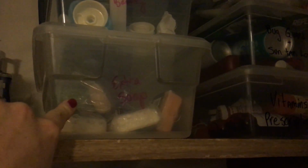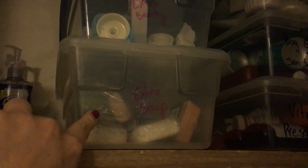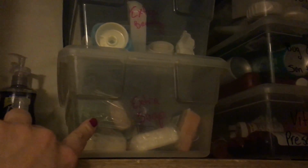Went through and did, I have my extra beauty stuff. So like if I get a 2-pack of deodorant, the extra one will go in there. Extra soap, which we must have pared down a lot of soap. Soap that we just didn't like. I mean, we're not going to use. So it was just sitting there. May as well donate it and get it to somebody that loves it. Okay, extra toothpaste. I've got 1 thing of travel items. I used to have 3 boxes, and we don't travel that much. So I pared that down. Bug spray and suntan lotion, there we go, and vitamins and prescriptions.